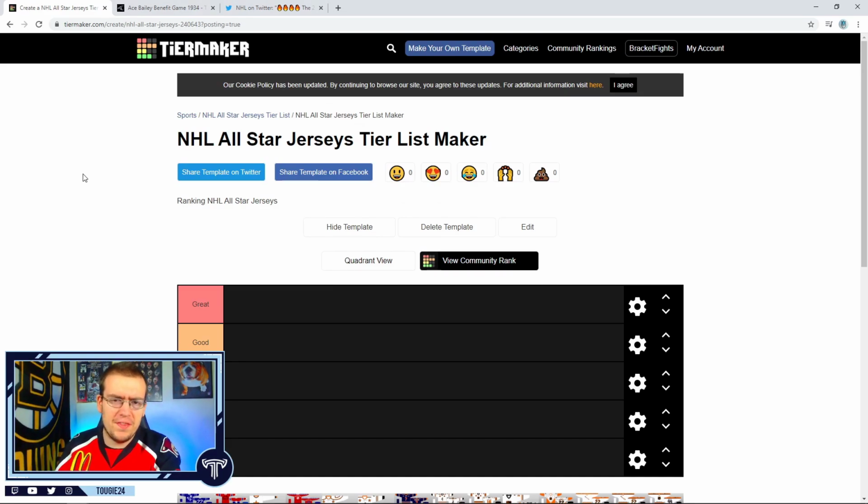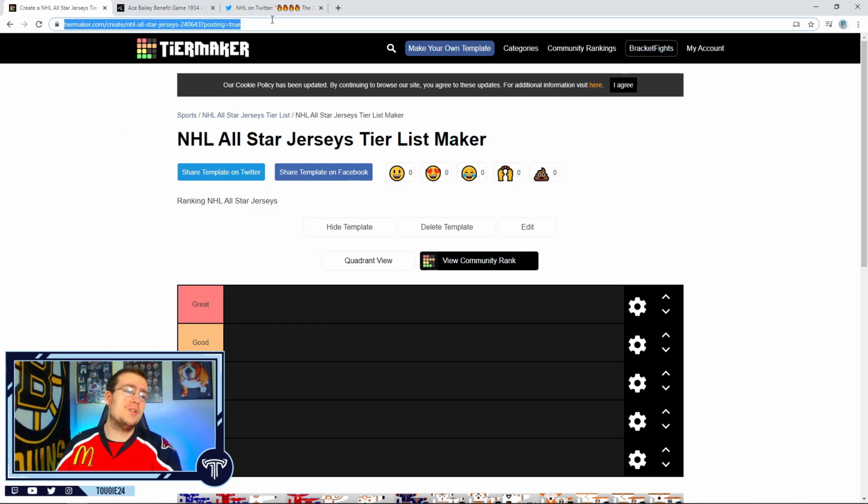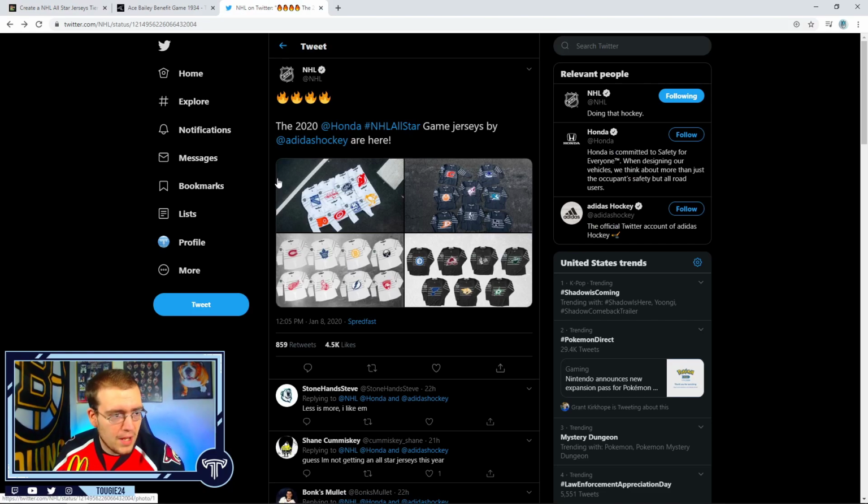Tiermaker. These are still a thing in 2020, right? Well, if not, let's finally kill off this trend for good. Yesterday, the NHL unveiled the jerseys for the 2020 NHL All Star Game. It's more of a mini tournament.